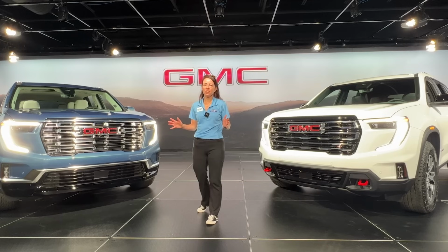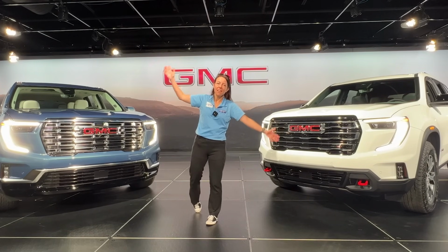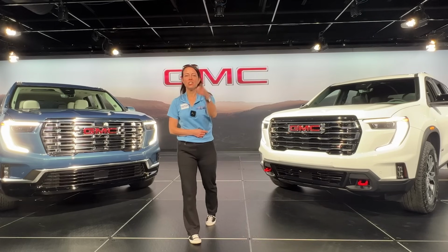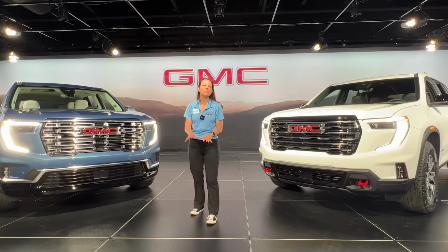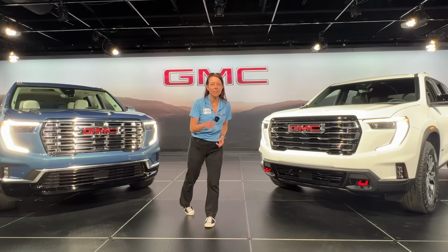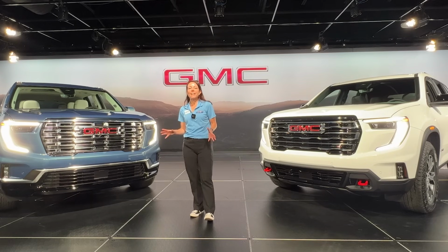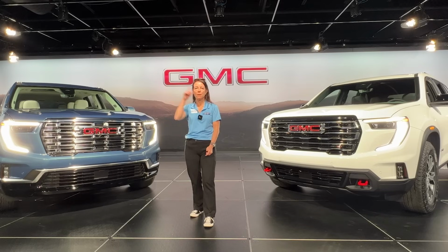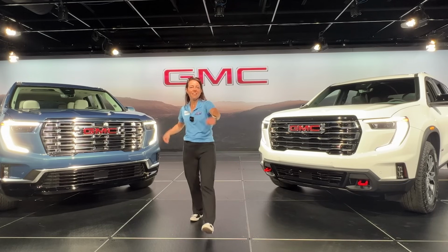And the three biggest changes you're going to see on this vehicle involve the size proportions, the powertrain, and the addition of Super Cruise on more trim levels. So in this video, I'm just going to do a quick exterior walk around. We're going to play around in the interior and check out the third row and the cargo space because, yep, that's also bigger. And that's what we've got in this video. It's going to be brief, but we're going to pack it with a lot of information and visibility of these two vehicles. So let's take a closer look right now.